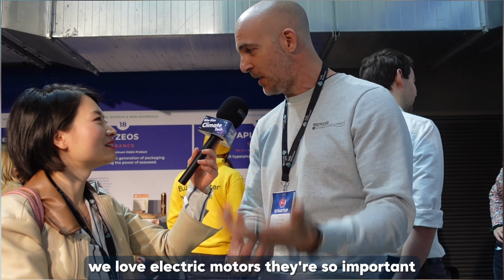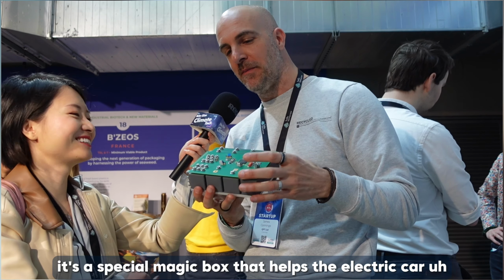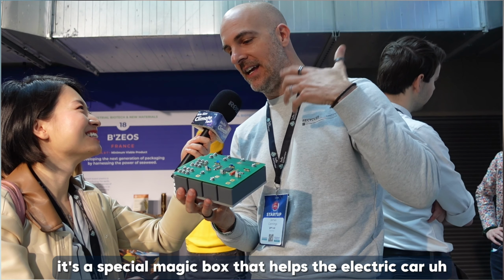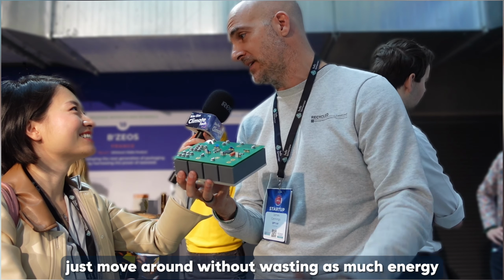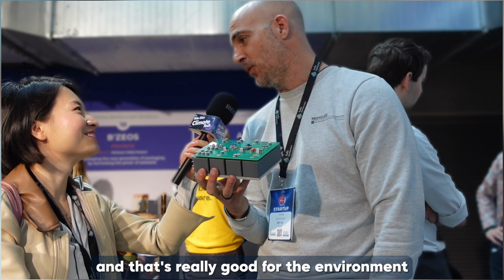And the problem is that these little boxes waste energy. They get hot, and when things get hot, they're losing energy, and that's sad because we're producing energy and electricity to make the car, and we don't want to waste it. It's all the carbon emissions that are hurting the planet. It's a special magic box that helps the electric car just move around without wasting as much energy, and that's really good for the environment.